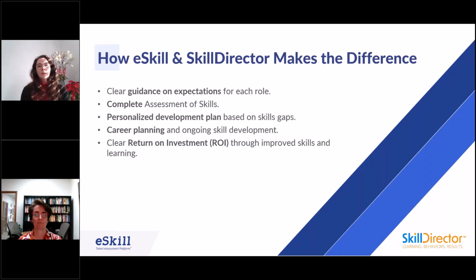And then on the SkillDirector side, SkillDirector is operationally a hub. So it houses the assessment information, but then also creates an actionable next step. Whereas we assess with eSkill's knowledge, the actionable next step with SkillDirector is, now that I know where I am, what now? So instead of going through an entire sea of learning opportunities, I'm actually pointed to the learning opportunities that can help me improve this skill.